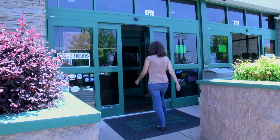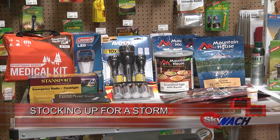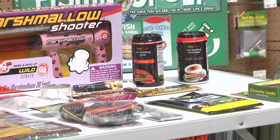Our Alexis King explains. When a storm hits and you don't have electricity or running water, it's a lot like camping. So we came to Sportsman's Warehouse to find some cool stuff to help you ride out the storm. Come with me. We've separated the emergency supplies into things you need to have and things that are nice to have. Let's go ahead and get started with the basics.